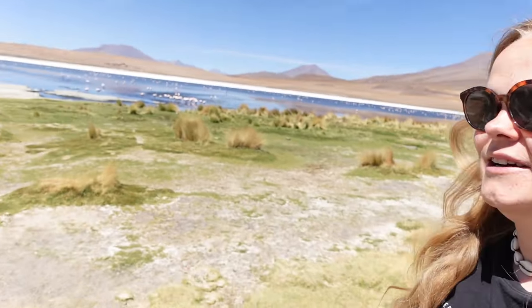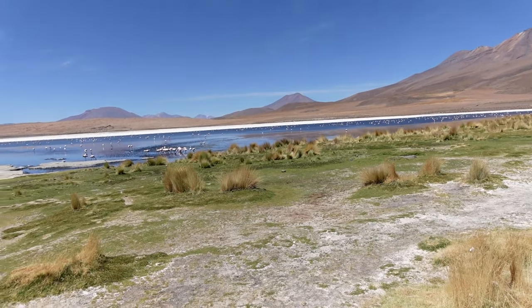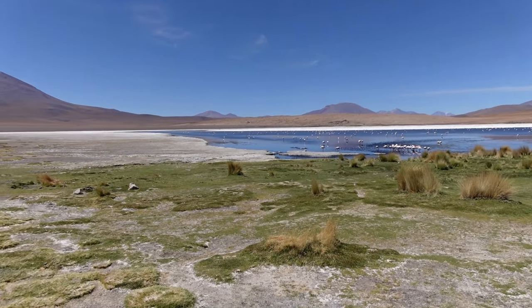It's so cool, there's so many flamingos. And it's so beautiful here. It almost looks unreal. This is a bit of a pinch-me moment for me, I must say.